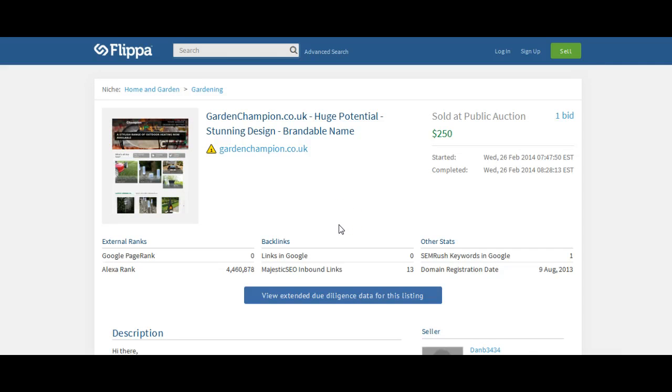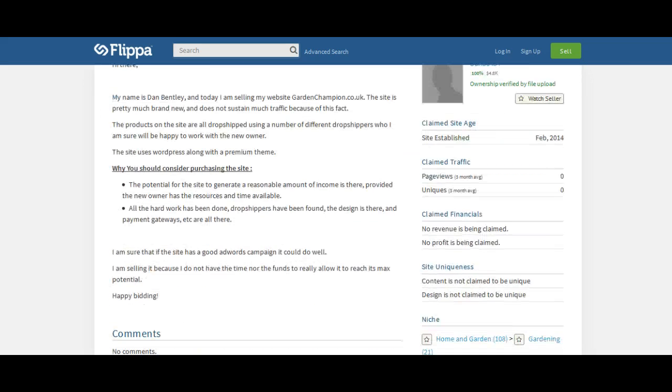The reason I wanted to have a look at this one was, first of all, again, it went for $280, it was only up barely a day, and it's a very new site, domain registered 6-7 months ago, last year. The domain name is a .co.uk, it's not even a .com or a .net or a .org.